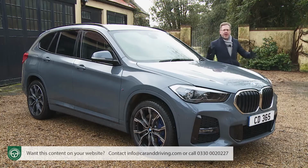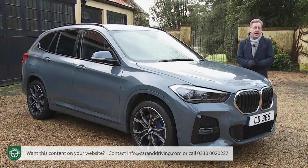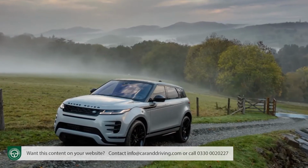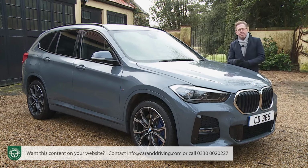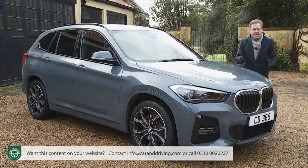What about the other premium badged C-segment SUV options you might be looking at? Two JLR models, the Jaguar E-PACE and the Range Rover Evoque, readily spring to mind. Both are a little smaller inside than this X1, and both are quite difficult to directly compare to this BMW, mainly because you can't have either in front-driven petrol form, which is where the volume is in this segment.